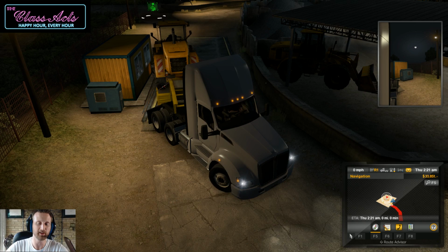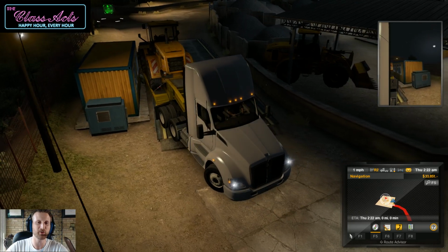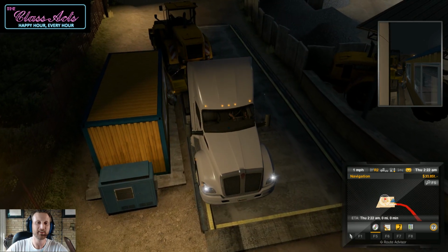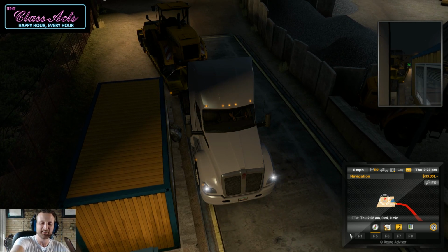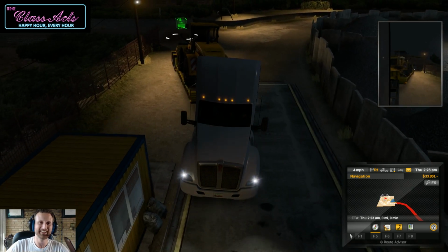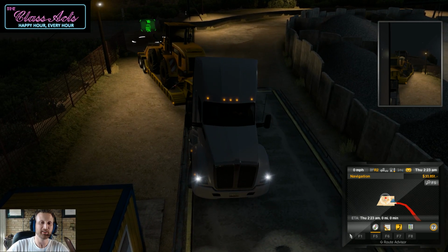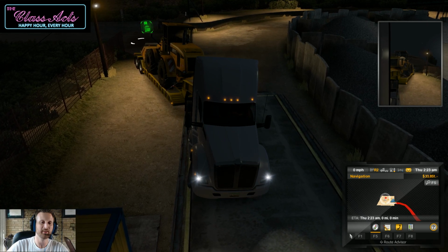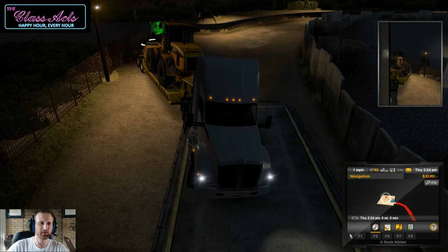Alright, so we're gonna straighten her out. Yeah, go, man, go! Back her up! Yes! Do it! Ride that edge! Look at that! Front left, front right tire there. Ride it! Yes! Come on, I just need you a little more. It's never over. It is never over.